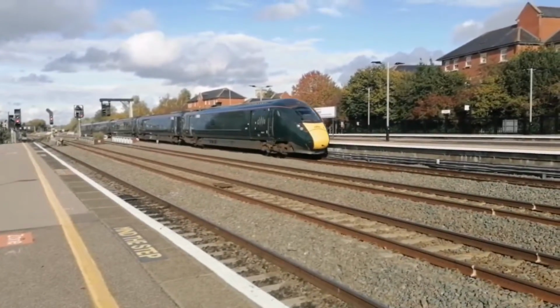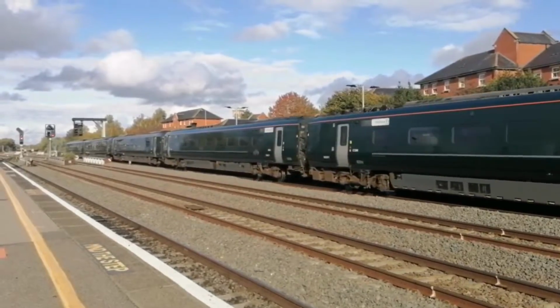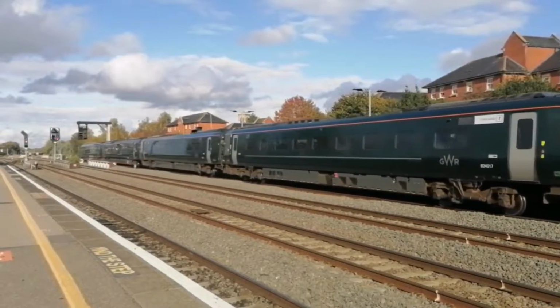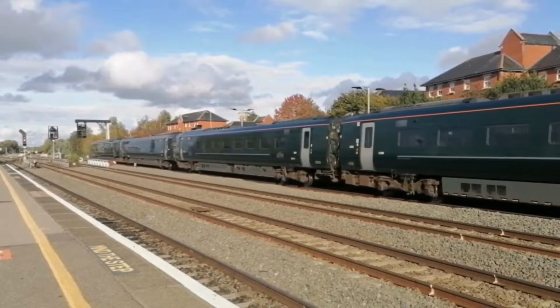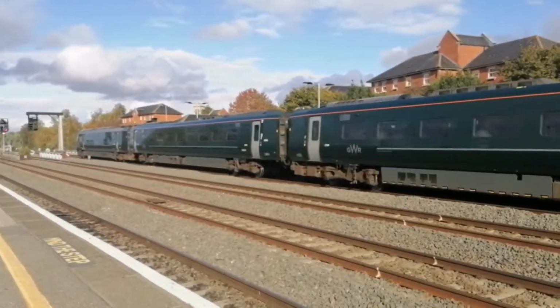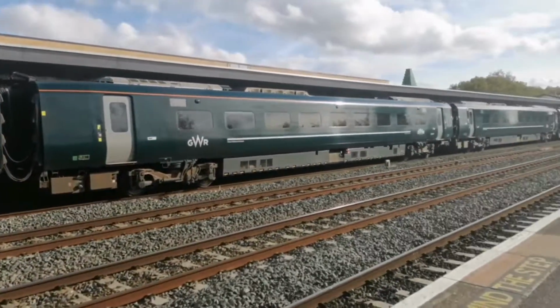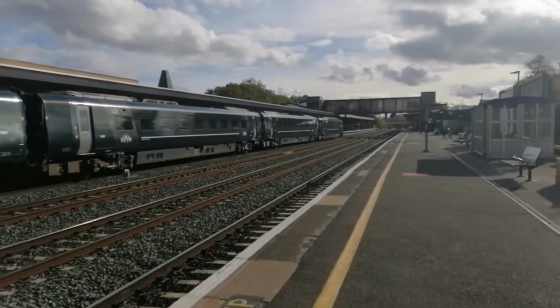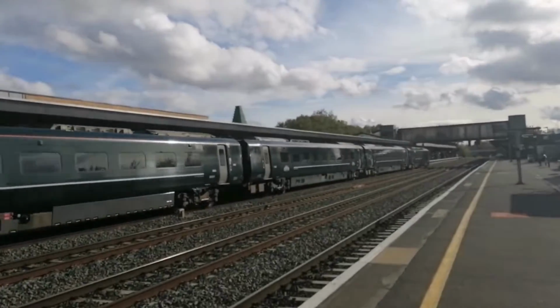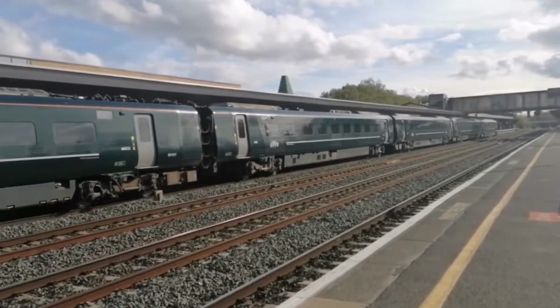This is 802017. Just 5 cars for today. Wow, there's a lot of people waiting for the service. Everyone wants to go to London. It will be calling at Reading and Slough, and then London Paddington.